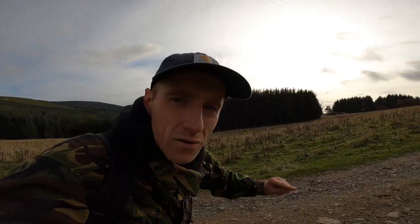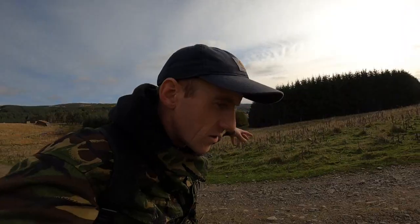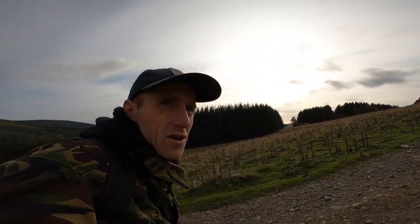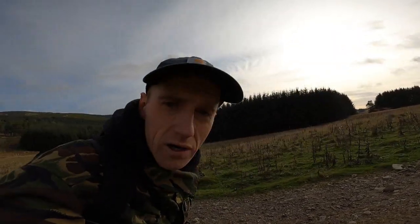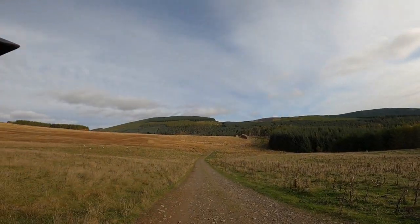We're just basically doing a whole circuit all the way around the glen, because my car's parked down at the foot of the Loch Chandra car park down there. And yeah, I'm gassed out. It's a steep hill. Vlogging walking up a hill, folks, there's nothing worse for your cardio.